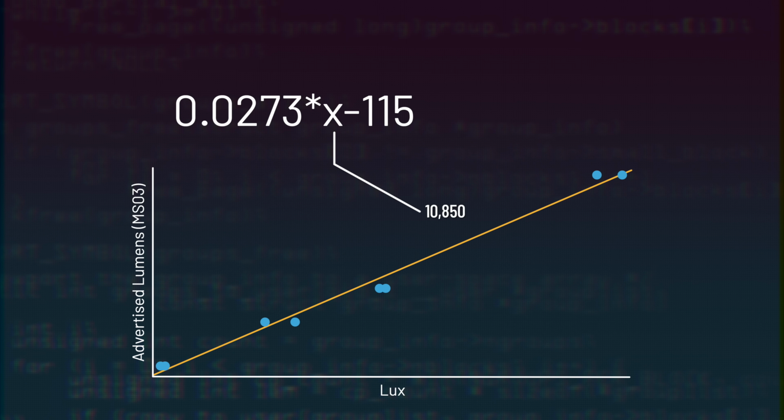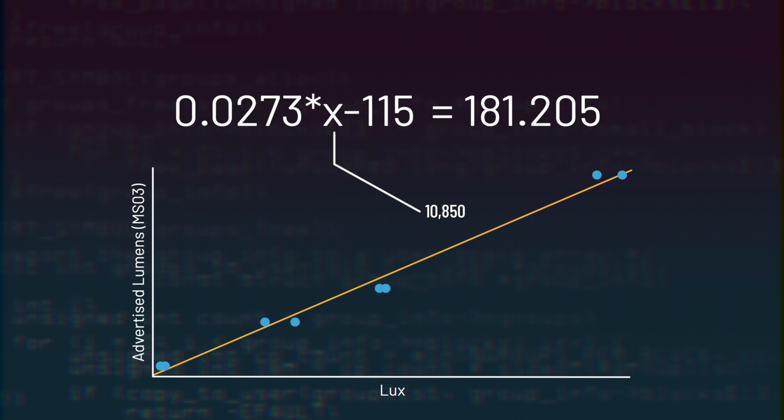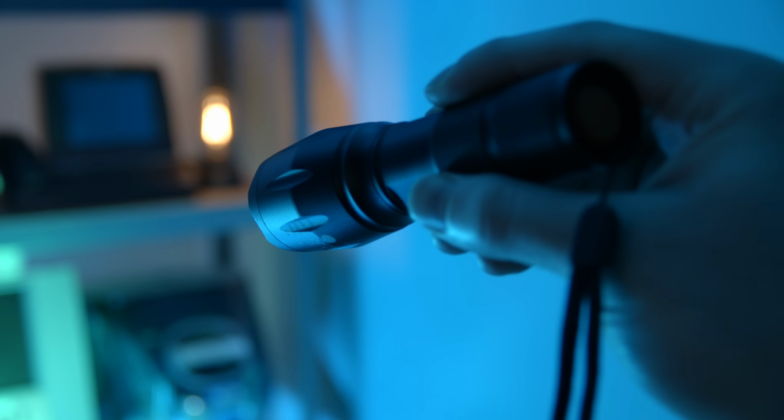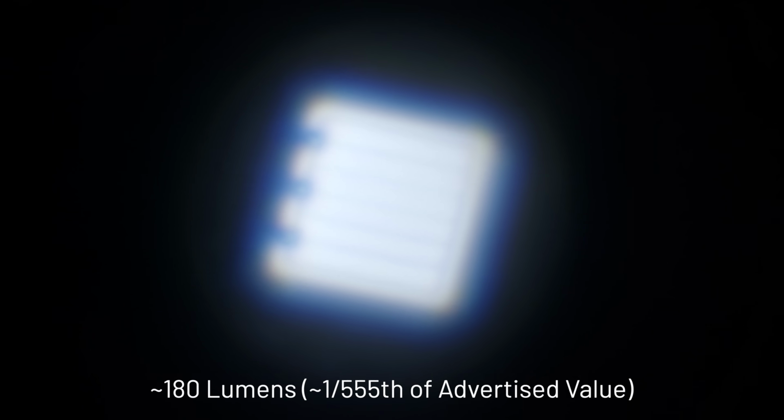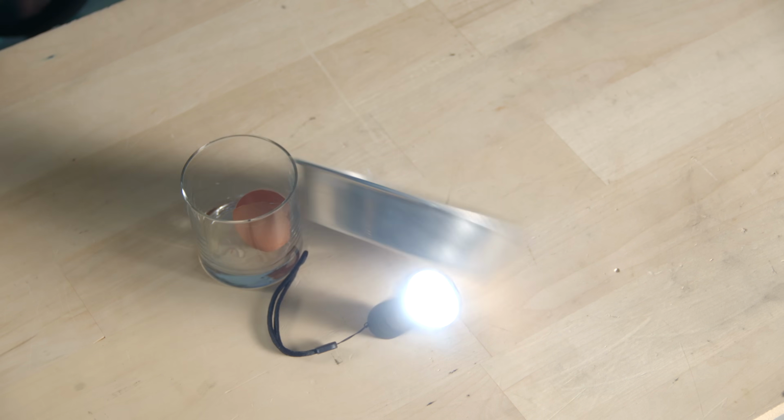I plugged the EliteTac's average lux into the equation and got 181.205 lumens, so I believe it's safe to say the true output of the EliteTac is approximately 180 lumens, nowhere near 100,000. Now let's check in on the egg. Aw, delicious, looking good if you like your eggs bloody raw. Oh, you're not cooking eggs with this thing.